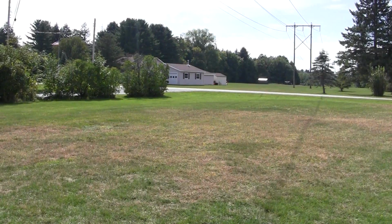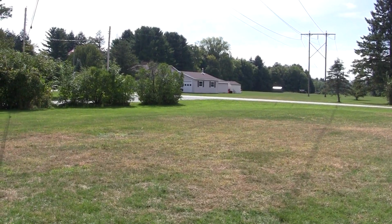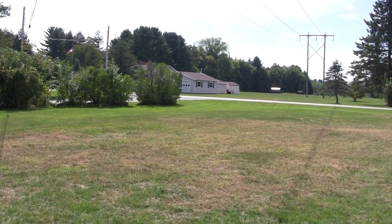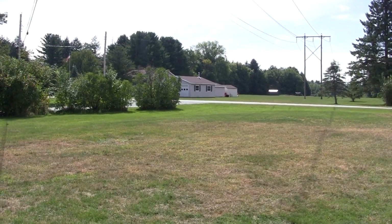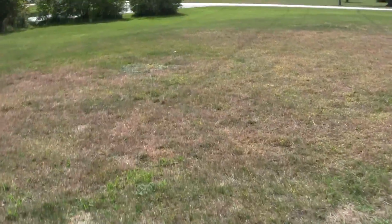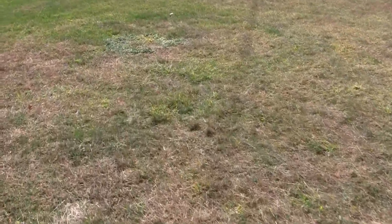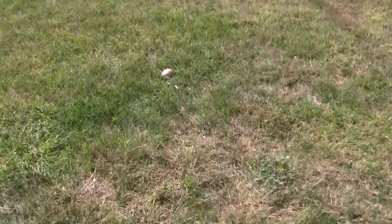This is my yard. It's mid-September. We just had a couple light rains over the past week, and historically we've had some puffballs popping up here, and I did notice one a little while ago while I was out strolling around, so let's take a look at it.